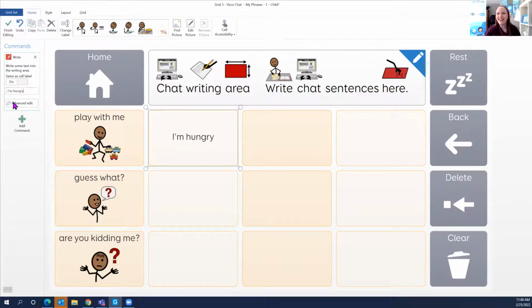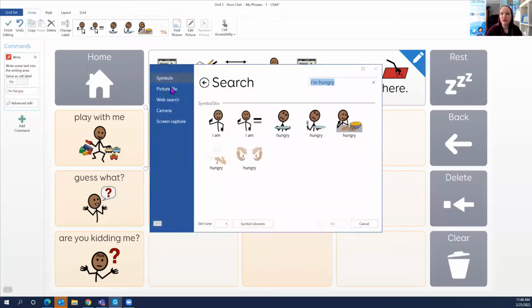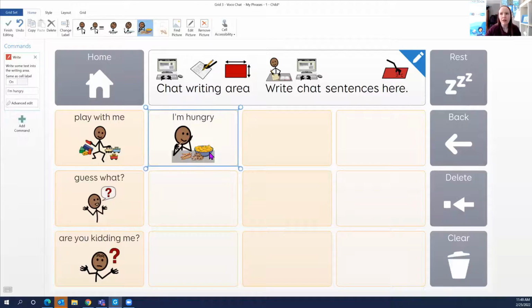So I can add in what the cell label is going to be. I can find a picture. They have some along the top. Oh, I like that one. But if I don't like that, I could search online. I can use my camera to take pictures on the device. There's lots of different options, but I'm just going to use that one. And so now I have that in there.